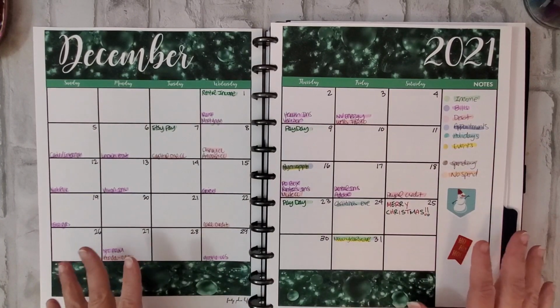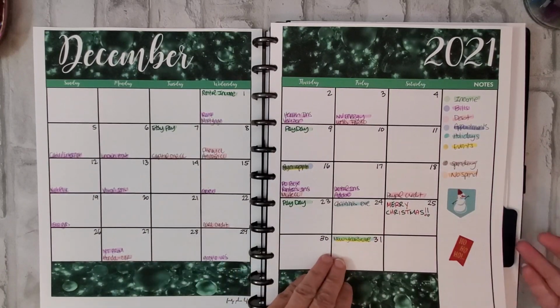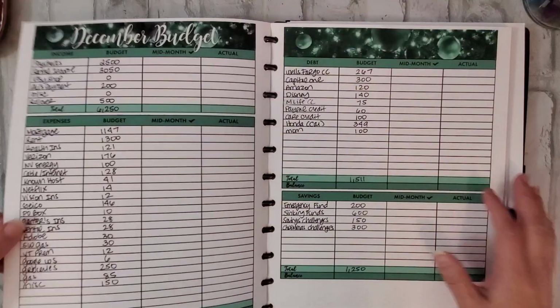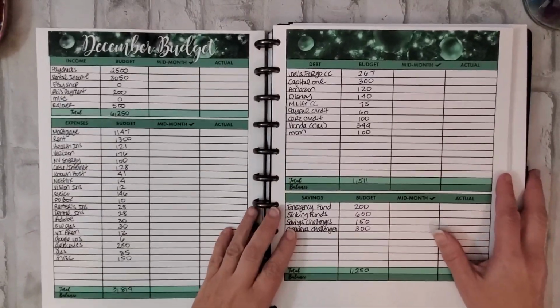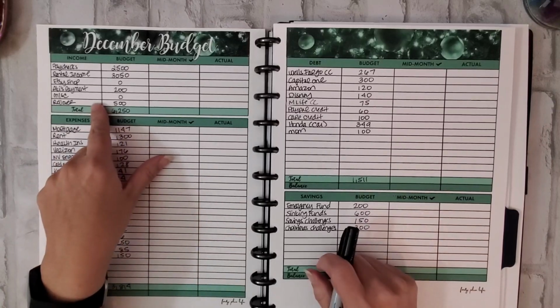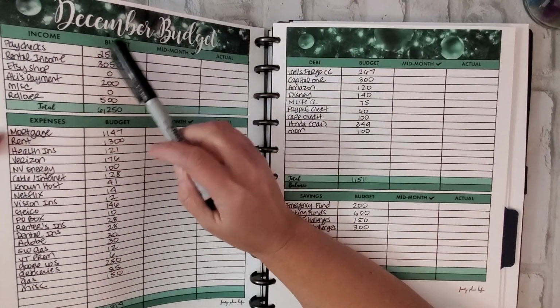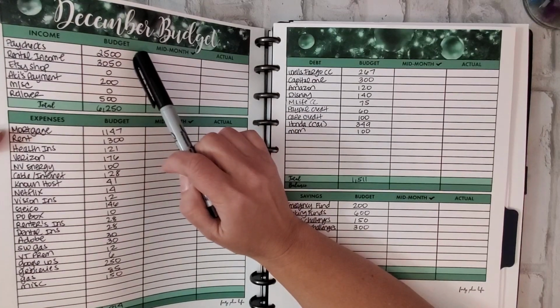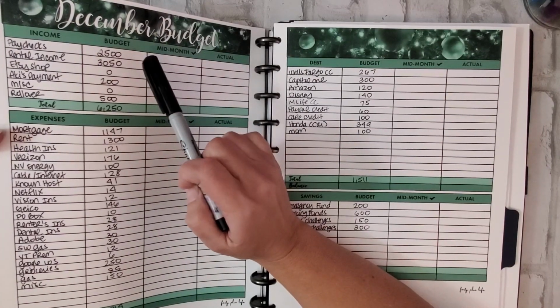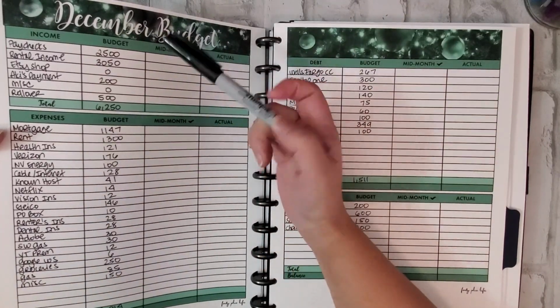And I think that's about it for this one. Anything else that comes up, I will add in. So now we can go into my actual budget for the month, which is always exciting. Starting with income, I already have everything written out. What my budgeted income is for my paychecks, my rental income. Etsy shop I don't budget for because you just never know.